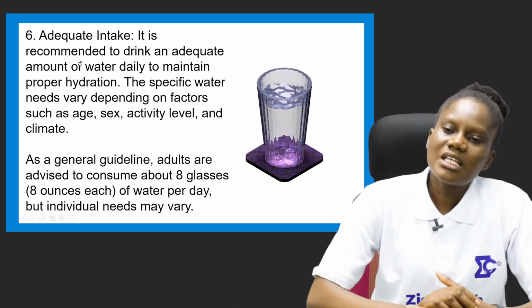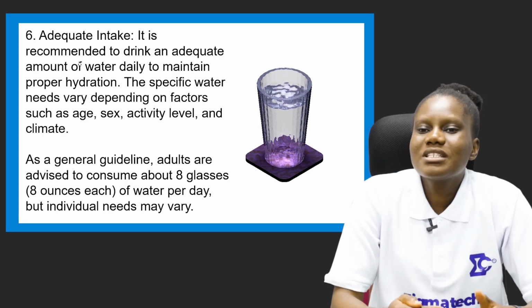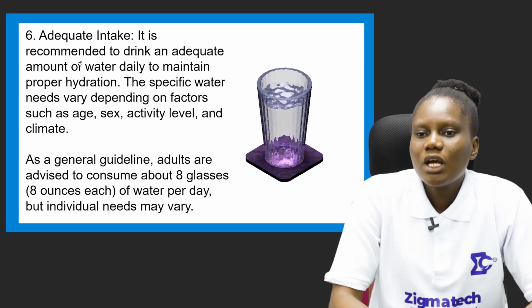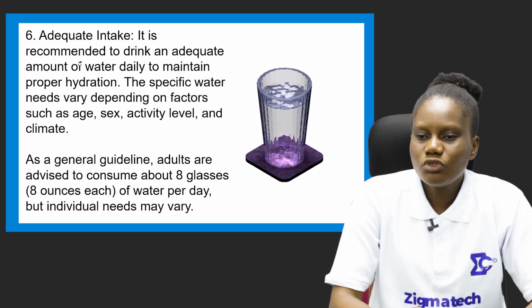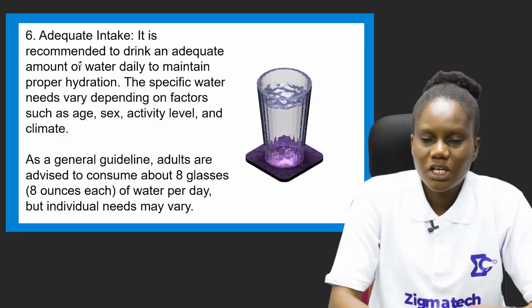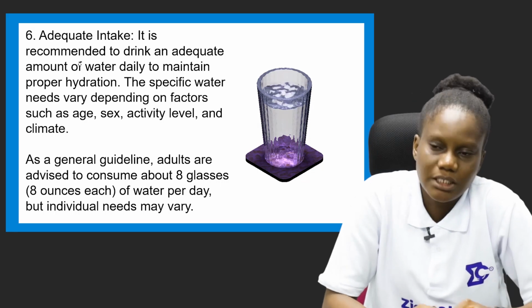Also, number 6, adequate intake. It is recommended to drink an adequate amount of water to maintain proper hydration. The normal amount you are expected to consume is at least about 8 glasses per day.